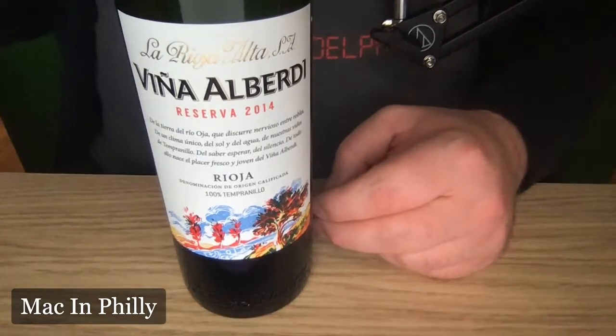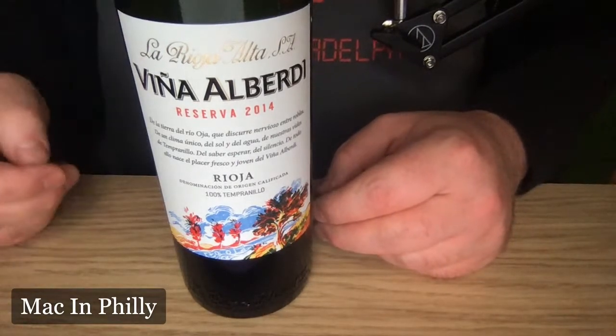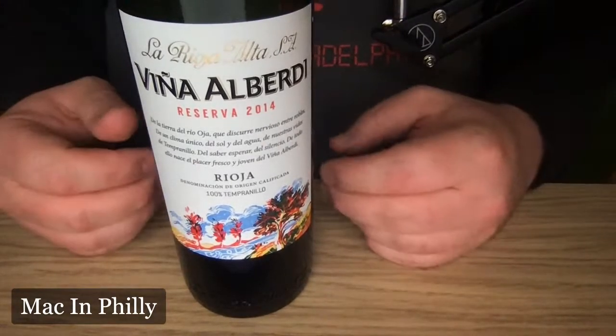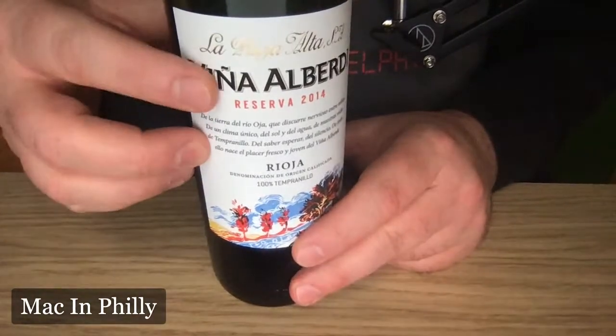And it's an interesting grape. It's kind of like a low-acid Sangiovese. Both of them typically have that sort of leather characteristic, but these tend to have a little bit darker fruit flavors. Again, in that Rioja. So not much else on the label here to know, except that it is a Reserva.